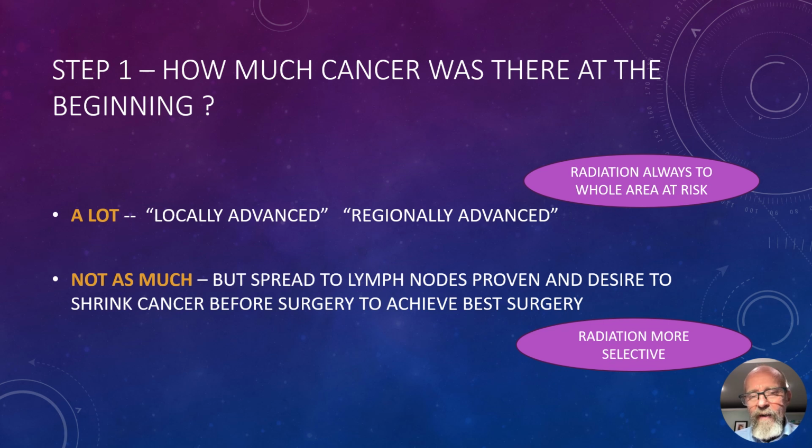And so, where cancer is locally or regionally advanced, where it has, say, ulcerated the skin or is fixed to the deep chest wall, or there's very bulky involvement of lymph nodes, radiation treatment is always helpful to the whole area at risk. When there's not as much, but nevertheless, there's been proven spread to lymph nodes, and where the drug treatment was given with the desire of shrinking the cancer before surgery so that the very best surgery could be performed to get the cancer in and have as little structural and functional change caused by the surgery, the use of radiation in that setting is a bit more selective.